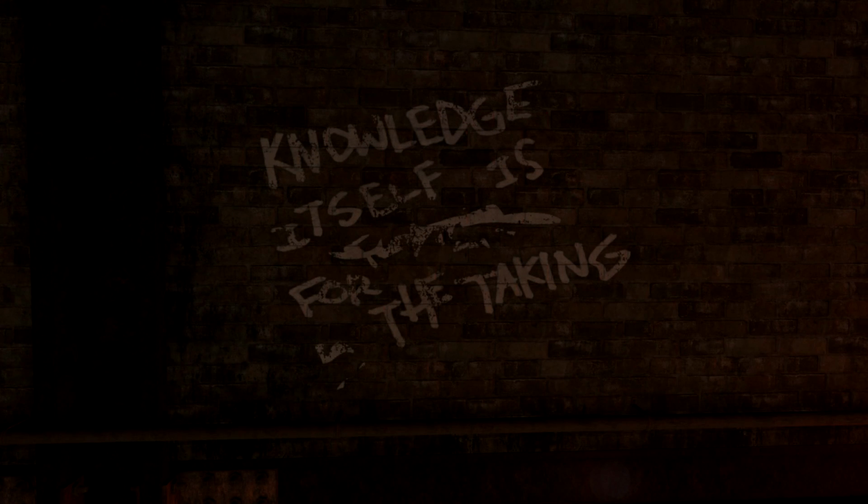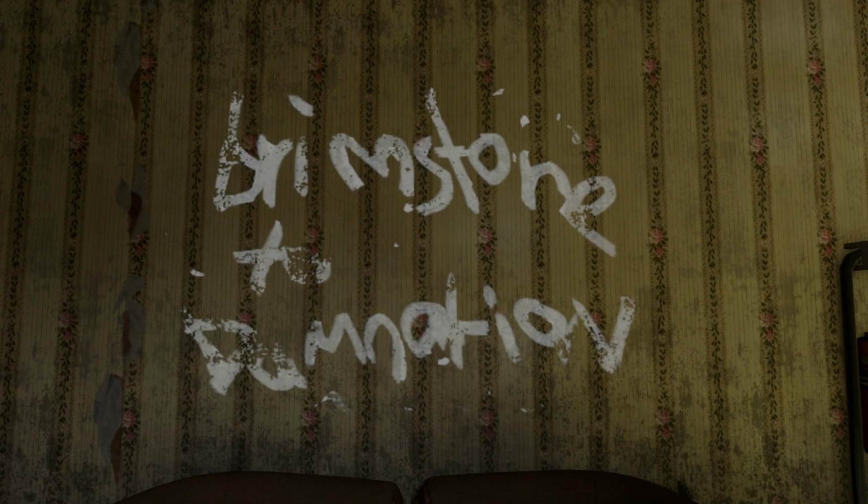We can also see in a different location, this one says, knowledge itself is for the taking, and then on another wall it says, brimstone to damnation, and then the final set of writing is this. It's pretty difficult to make out. It seems to say projection. On the Nintendo Wii version of Black Ops, this is actually replaced with Junior Projectionist. So what that means exactly, I'm not too sure.